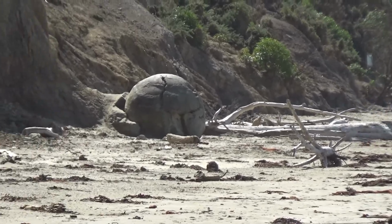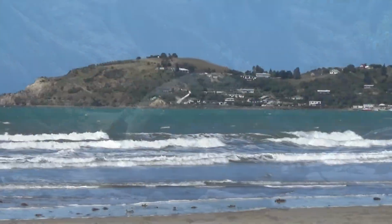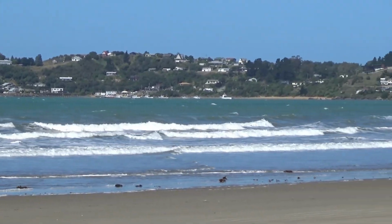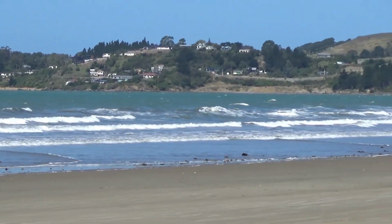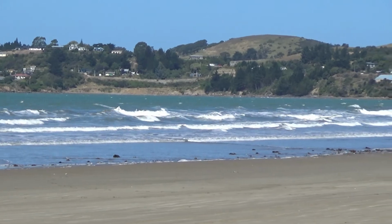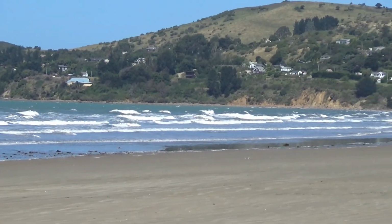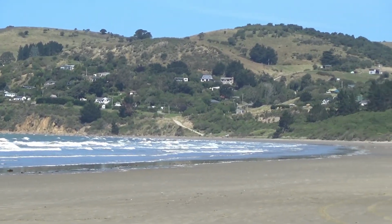I haven't looked this up on Google at all. But it does look rather pleasant, and the area of Moeraki looks like a very, very pleasant place to live and be close to the sea. Now we're on our way right up now through Christchurch to the Hurunui area, where we'll be spending the night.